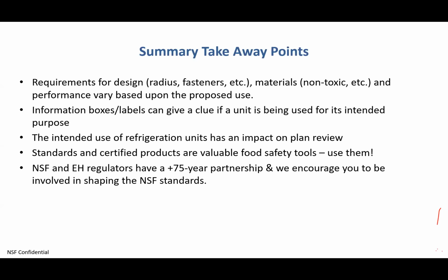Going back down to the third point here, these have an impact on plan review. I think I've tried to make that case as clear as I could: it's very important to be mindful when you're doing these calculations to avoid and head off problems after construction has begun, or the facility has been opened, or at pre-opening inspection, whatever it is. Get on the front end of these things and at least be mindful of what's being proposed and how they're going to be using it.